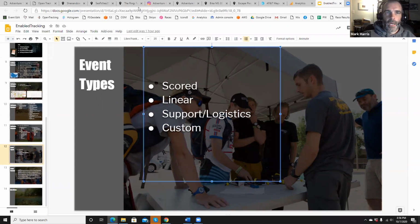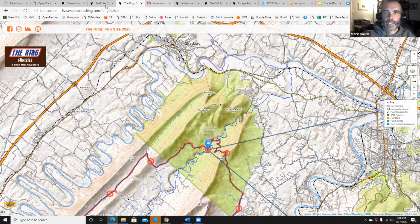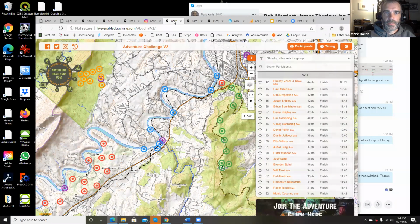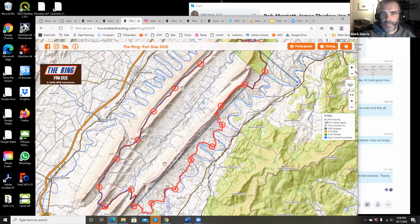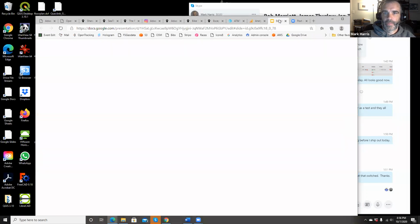Linear. Let's find another linear course that I had up here. Oh, that's my other scored one. We looked at this already. This is linear. Start at mile 0, go around to 100K. We'll get your splits all the way around and track you, right? So that's a linear course, that particular style of course.